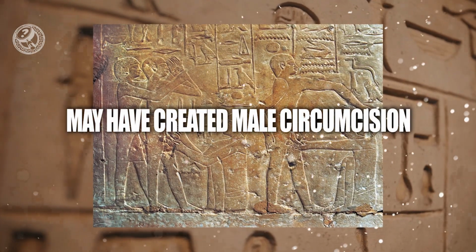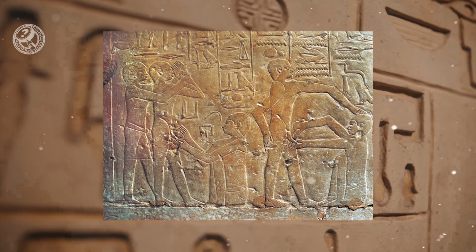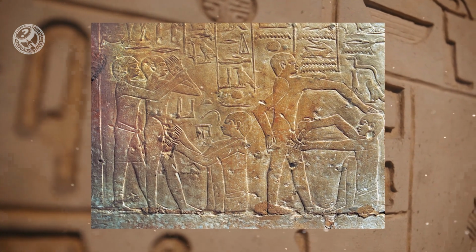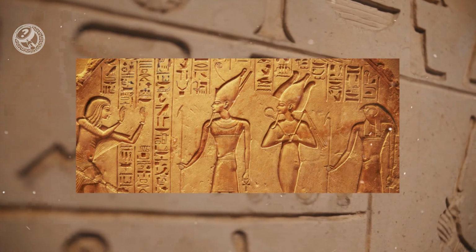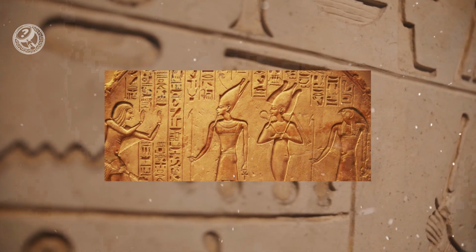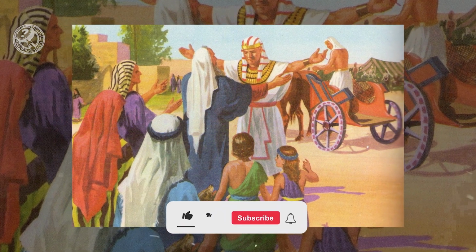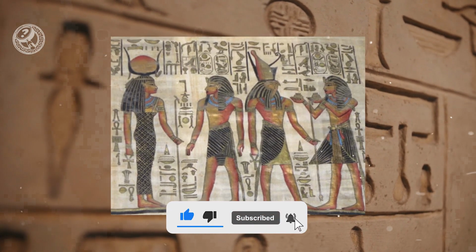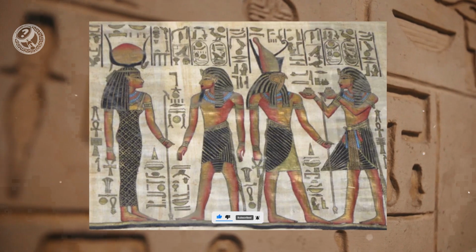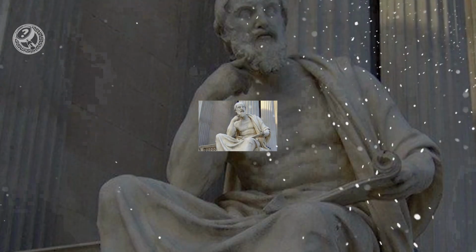Number 2. The ancient Egyptians may have created male circumcision. Some historians speculate that the ancient Egyptians may have created the act of male circumcision. Others believe that the Hebrews are the precursors of circumcision. Although the definitive origins of the practice are undecided, it is known that the Egyptians shared their knowledge of circumcision with other cultures, as the Greek historian Herodotus wrote in the mid-5th century BCE.